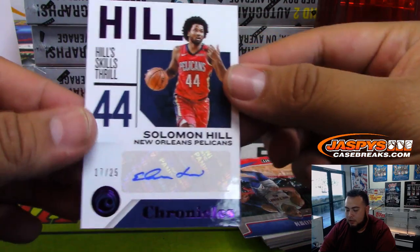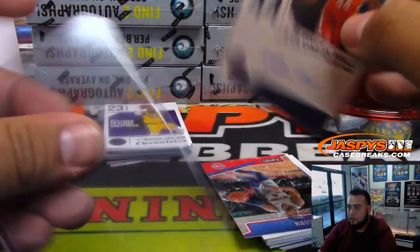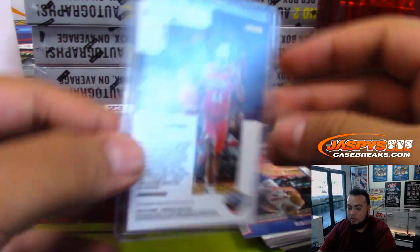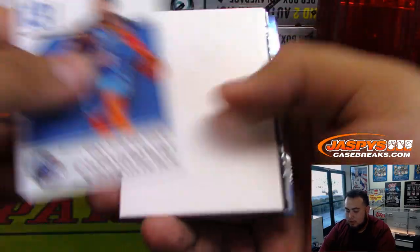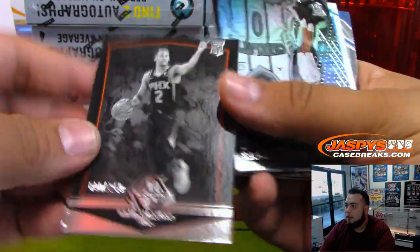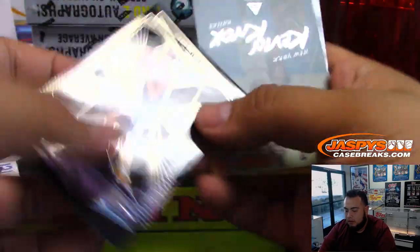For the Pelicans to 25, Solomon Hill. 17 of 25, Bruce Brown. 249, Eli for the Suns. Mo Bamba to 149. Michael Porter Jr.